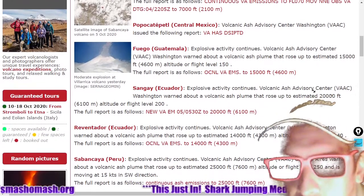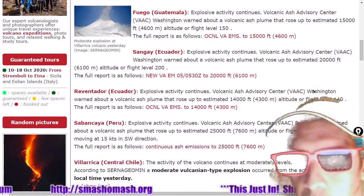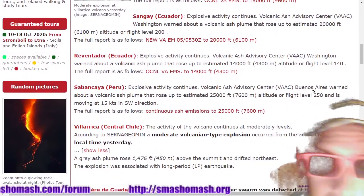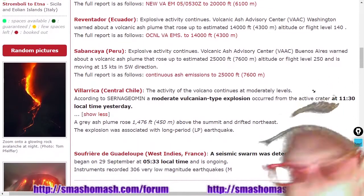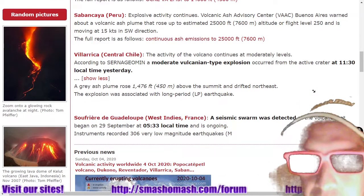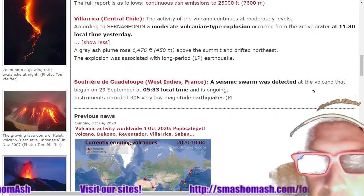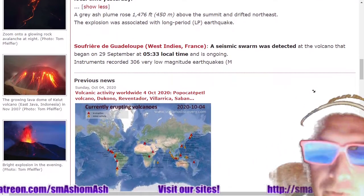Fuego's exploding, producing a 15,000-foot ash plume. Sangay is exploding, producing a 20,000-foot ash plume. Revenador is exploding, producing a 14,000-foot ash plume. Sabancaya exploding, producing a 25,000-foot ash plume. It's quite a list. Volcanoes be exploding, folks. Villarrica produced a moderate Vulcanian-type eruption and about a 1,500-foot tall plume of gray ash.